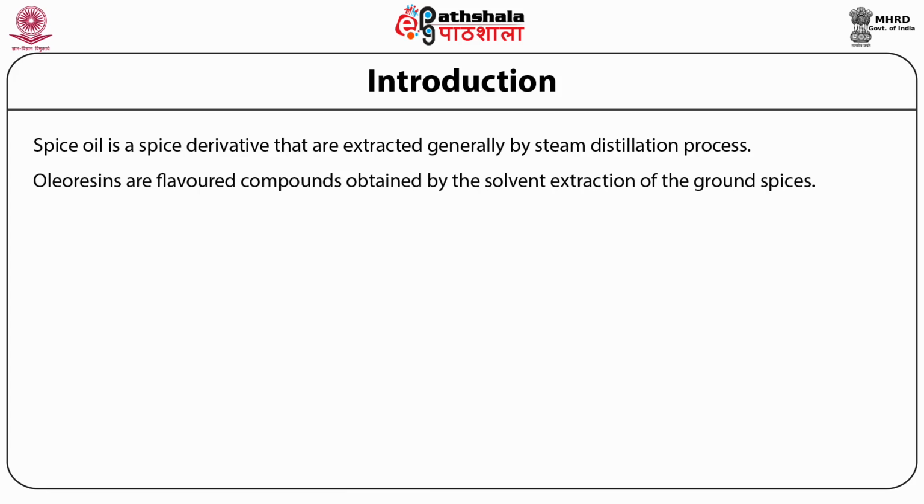Oleoresins are flavored compounds obtained by solvent extraction of the ground spices. They have aroma and possess attributes which contribute to the taste, like pungency. All spices contain essential oils in various proportions, which can be extracted by steam distillation.